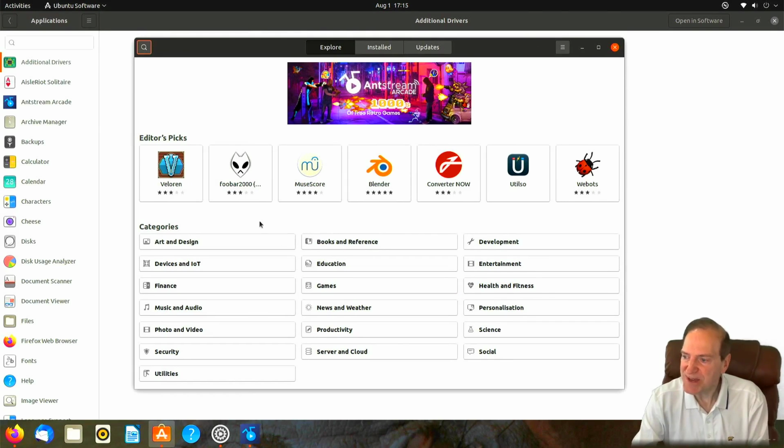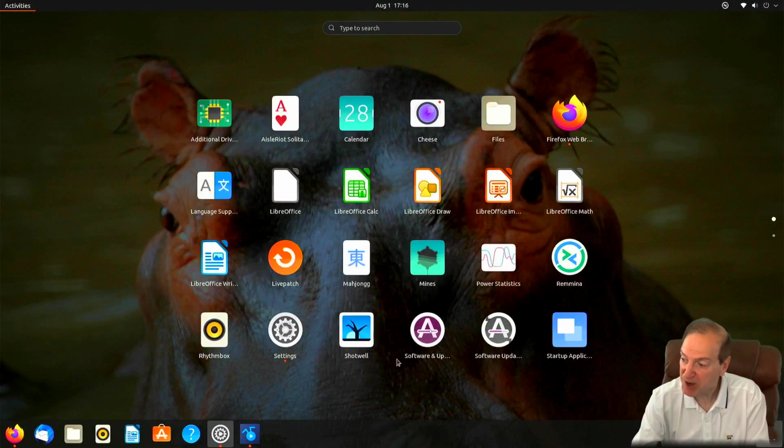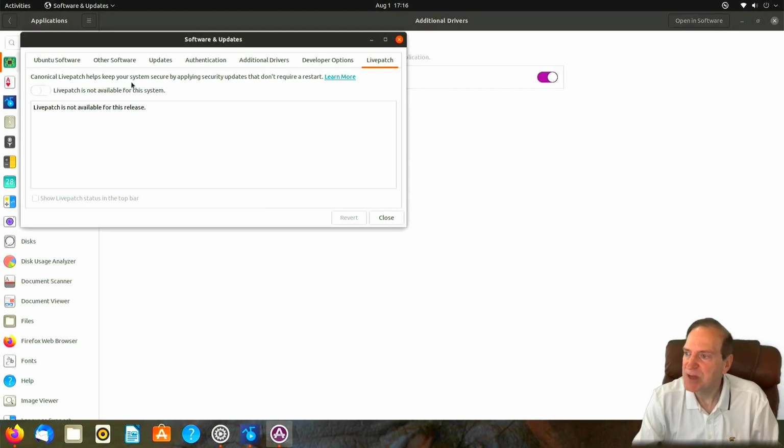And actually, I don't think that's in here. I think I'm thinking of the Arch-based package managers, but there is something in here. And wow, I noticed that's over on the other side there. So maybe I don't like it on the bottom as much, because it's kind of weird having the application thingy over there, so I'll probably slide that back. Anyway, oh, Livepatch, I think that might be where we want to go. Yeah, okay, it helps keep your system secure with security updates.